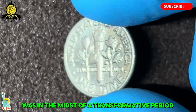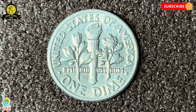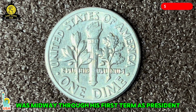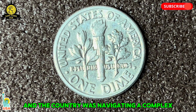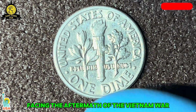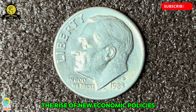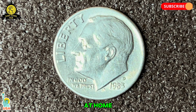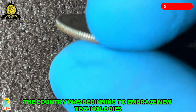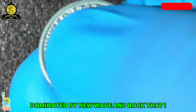Let's begin by setting the stage in the year 1983. The United States was in the midst of a transformative period, both politically and culturally. Ronald Reagan was midway through his first term as president, and the country was navigating a complex global landscape, facing the aftermath of the Vietnam War, the rise of new economic policies, and the changing tides of the Cold War. At home, the country was beginning to embrace new technologies, with personal computers becoming more accessible and the music scene dominated by new wave and rock.